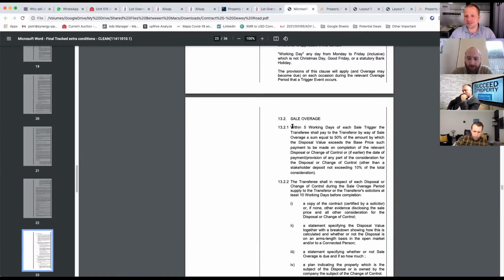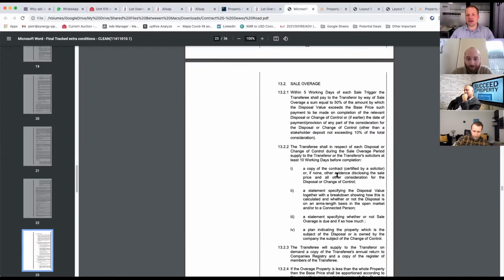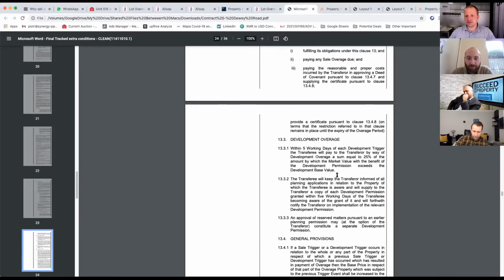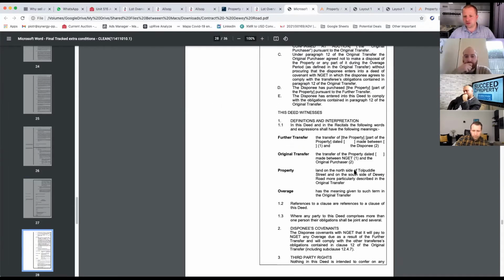This looks like a very well drafted overage clause. Overage sum equal to 50% of the amount by which the disposal value exceeds the base price, payment to be made on the completion of the relevant disposal or change of control. Oh, that's good. That's actually good. Yes, and there's the development overage equals 25% amount. Okay, well, it's a very well drafted overage provision document. And so I guess that's something to be taken into account.